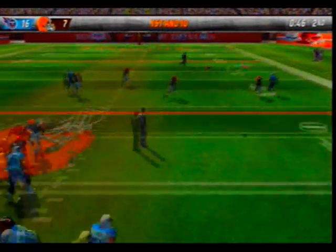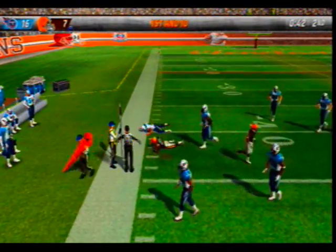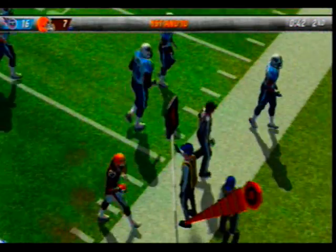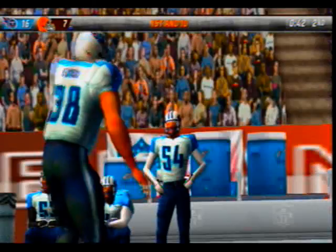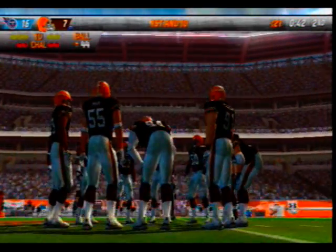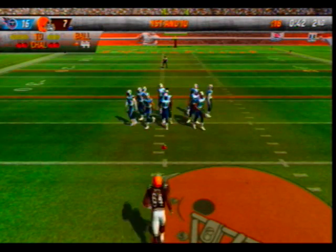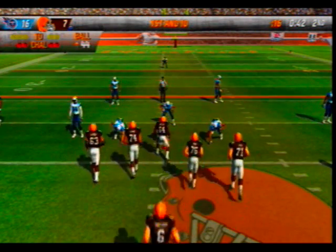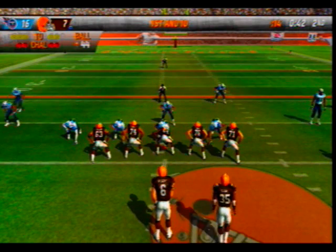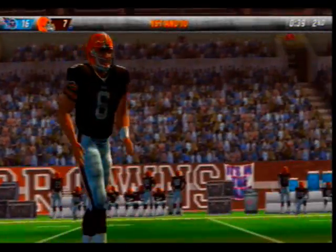Cleveland lines up in a 4-3. Throwing. It's going the other way. I tell you, you don't get a whole lot easier than that. He was right there. The quarterback makes a bad throw, and he brings it in for an interception. The offense gets ready to go following the interception. The Titans come out in a dime package with the throw. Incomplete. Brady was the intended receiver on that play.